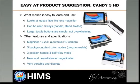Some of the other features on this Candy 5 is that it will magnify all the way from 1x all the way up to 22x. It has an autofocus camera. It's an HD camera, so it's a very, very good picture on this. There are 5 background and text color modes. These are programmable, which means that if your user gets overwhelmed by having the 5 choices, you can narrow it down to the 2 or 3 choices, the color combinations that work best for them, so that you can take some of those options out and a few of the controls that might overwhelm them, you can take them right out.